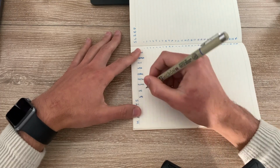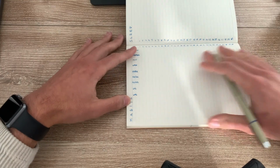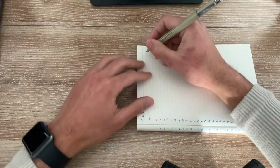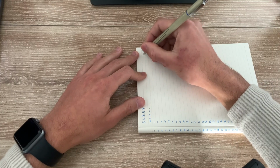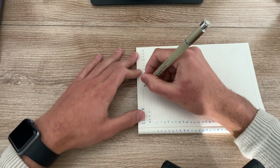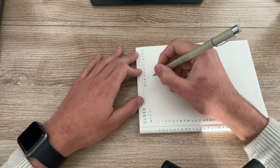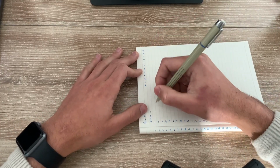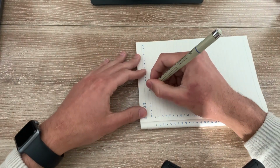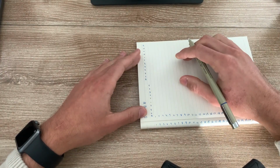For the top page, my sleep tracker has 3 sections. In the first half of the page, I write down the time period from 10 p.m. to 8 a.m. I label that sleep. And then in the left columns, in the lower 2 quarters, I put in descending order 5 to 1. Then I label those stress and energy.